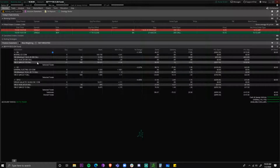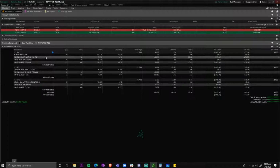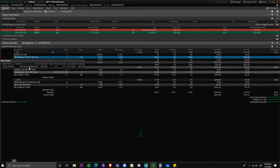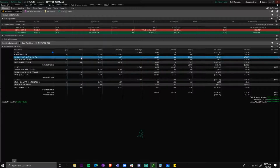I'm going to have to subtract the difference in the 110 and 200. However, I made the money on the back end, about $300. So I'm technically lowering my break even here, and that's about right, around the 200 strike price. So that $915, right click, view trades, is pure profit. So this thing's going to expire in 36 days, a little over a month, and I'll pick up $900.